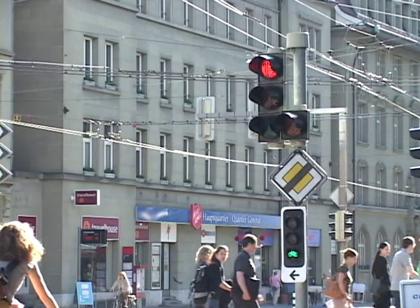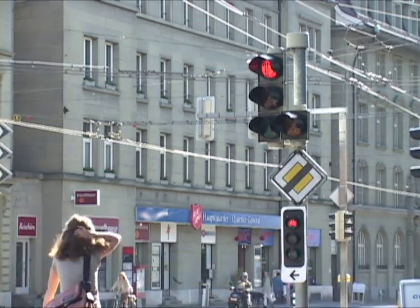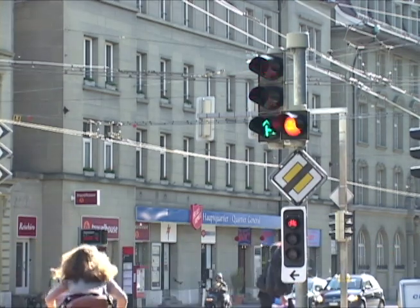This close-up shows the left turn bicycle signal and the through right signal that is used by motorists. Note the flashing yellow beacon reminding motorists to yield to pedestrians in the crosswalk.